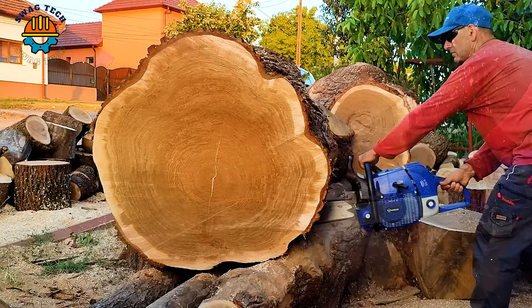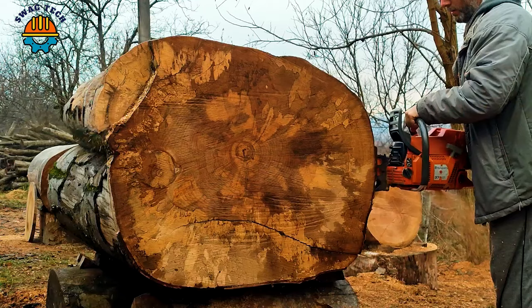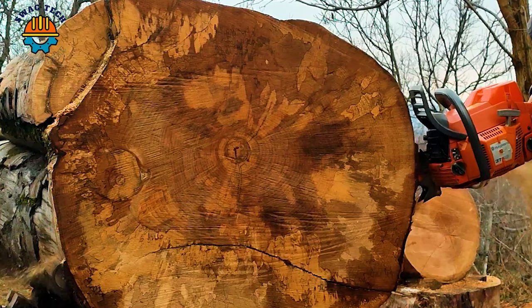The legendary Husqvarna 371 XP with a 70.7cc engine conquers giant hardwood trees with ease. Harnessing 4.3 horsepower, this chainsaw cuts through towering oak trees like a hot knife through butter, leaving behind a trail of delicately cut logs.